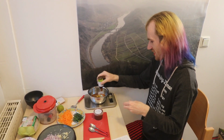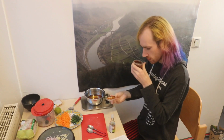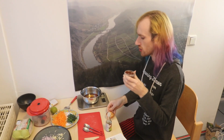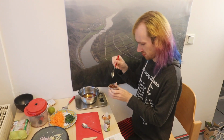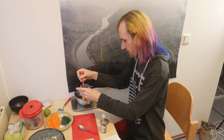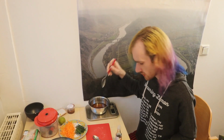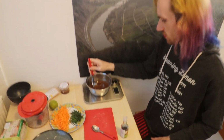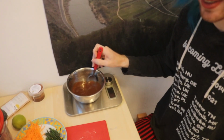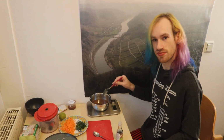2 hours later. And now I need half the tamarind paste. Okay, it doesn't smell as bad as I remember tamarind tasting. So we need 50 grams of that. And now you just mix it. This does not look nearly as good as it did anymore. And that was step number 2.